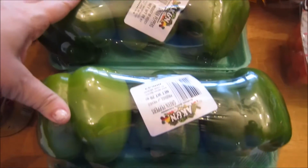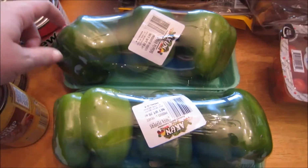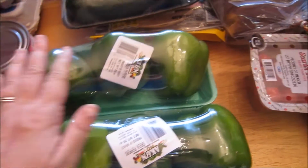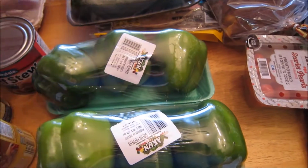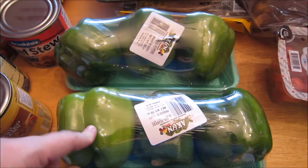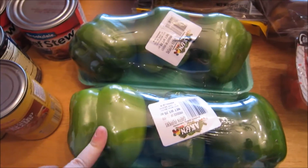And I got 2 packages of green peppers. I want to say these were $1.79 for the set of 3. I got 2 of those because some will go in chili. Brooke wants some to snack on in her lunches, and I will want some to snack on as well.